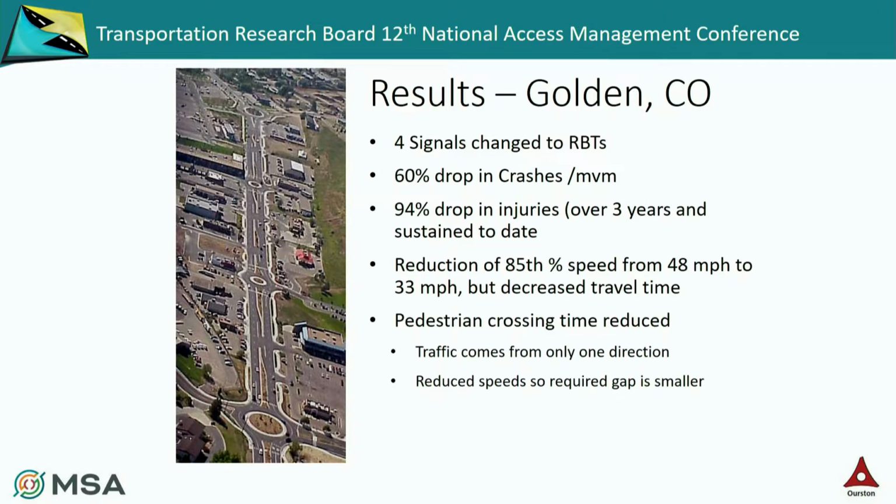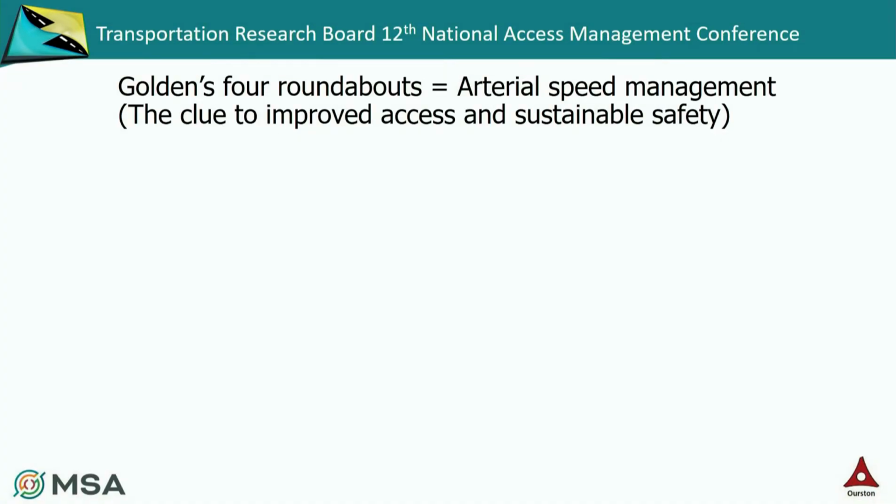The pedestrian crossing time was reduced. Traffic's only coming from one direction. They only had to cross half. Reduced speeds, so the gaps that they can take are smaller. All of those things resulted in a better functioning corridor.